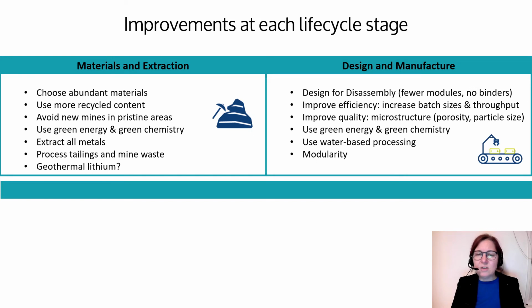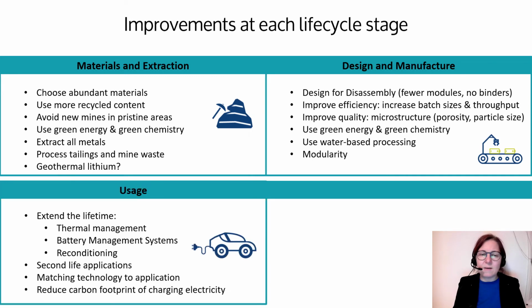Again, use of green energy and green chemistry principles. Trying to use aqueous-based processing if we can, and designing cells also to be as modular as possible, which means you could swap out defective cells and not have to replace the entire pack.